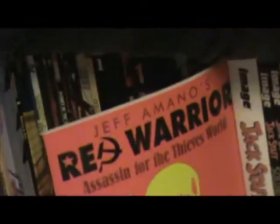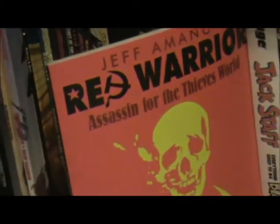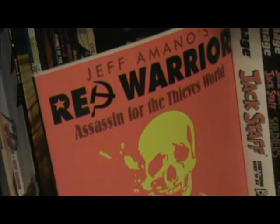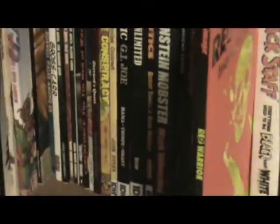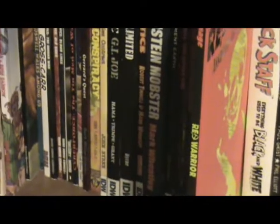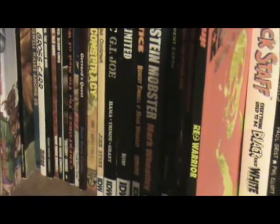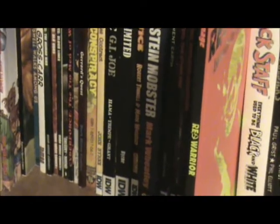Now, this book, it was weird. Jeff Amano's Red Warrior. It says, Assassin for the Thieves' World. I don't even think that tagline has anything to do with this story. It's weird. A Cold War story, sort of. It's set in and around the end of the Cold War, if I'm not mistaken.